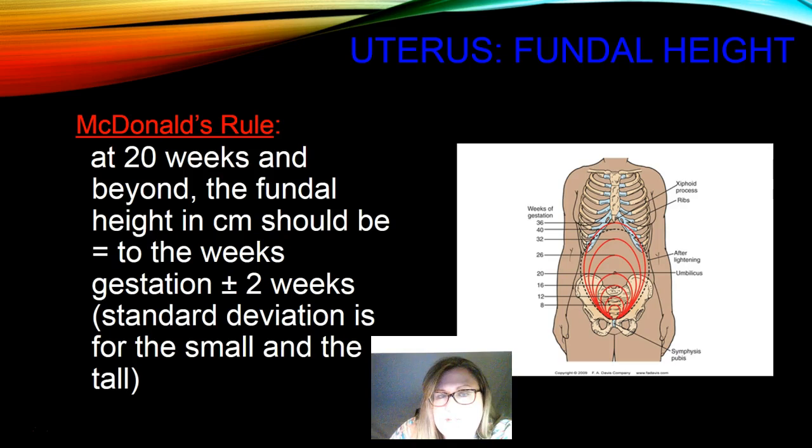Or let's say we have a 26-week gestation baby that's measuring 20. Well, we know that there could be some placental problems that are preventing the baby from getting food and oxygen. So we could have some brain, some CNS problems too. So we start to worry.